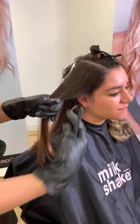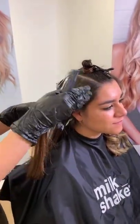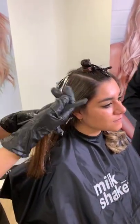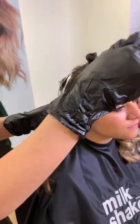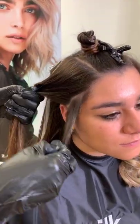So what's happening next now, Holly? So now I'm going to move to this front section. Around the face is really important. You want to make sure that you keep everything really soft, but we want it nice and bright. You want to see that brightness around her face. Excellent. So I like to come in on a diagonal here as well, very close to the front of the hairline.